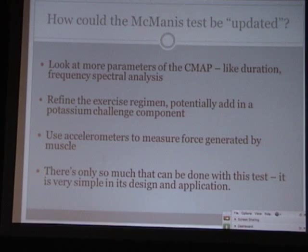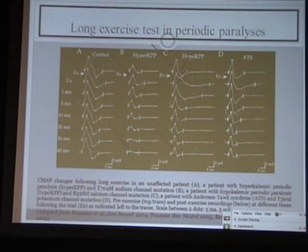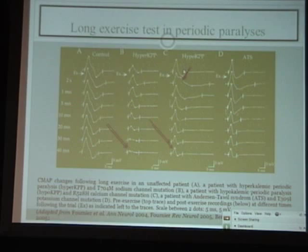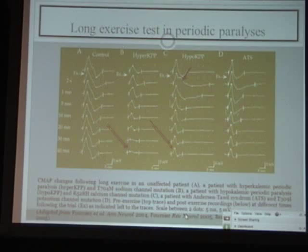Could we update it? It's now 30-odd years old. Could we make it a little bit more updated into the 2000s? Well, I think it would be helpful to look at a few more aspects of that CMAP. So I put some arrows here. If you compare not just the size of the CMAP, but also the morphology, you can see that here it's got a little single hump, and in this one, you've got two little humps, the slope of the response. These are subtle things that EMGers look at. And also the differences in this here compared to this here. So there are a few different aspects of the CMAP that we could look at that might give us a little bit more information about periodic paralysis and might increase the sensitivity of this test.